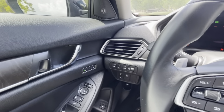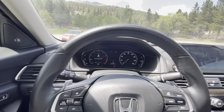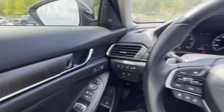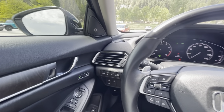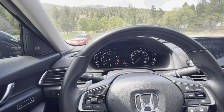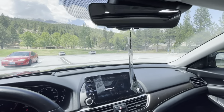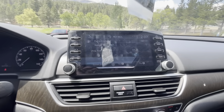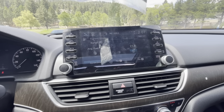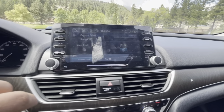It has driver 1 and driver 2 key options. So depending on which key you have, it'll automatically fill your seat option. I sit farther back than Jen, so when Jen comes in and drives, it'll push the seat up for her. It's got garage buttons integrated into the mirror, and the info center, which is the same as it's always been for the last Accord, but now it has a few more options in it, which is nice.